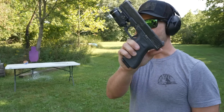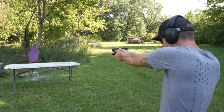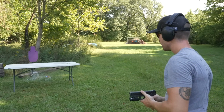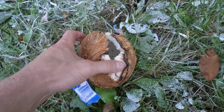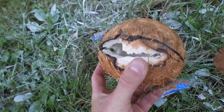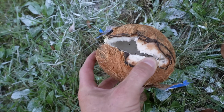Let's get out something that'll take care of that coconut. We can't let it survive. 9mm Glock 17. There we go. All right, well, the 9mm clearly took care of this coconut. Blew straight through it and out the other side, no problem. Man, these things are interesting on the inside. I don't really eat them, but obviously the 9mm does.